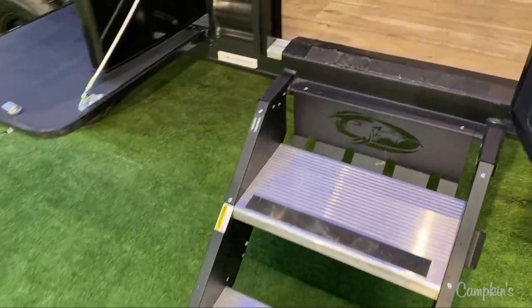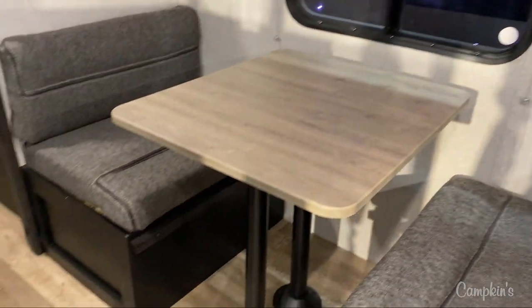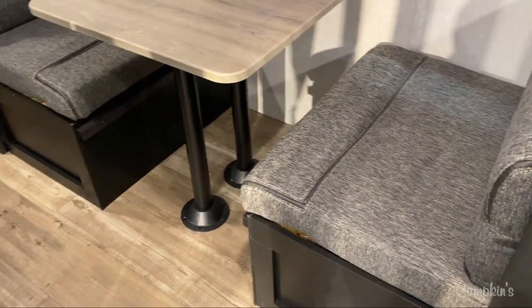Let's go inside and have a look. Of course, you've got these great Morryde steps going into the trailer, and then we'll start with the dinette. So you've got a nice little dinette here, which has seating for, I would say, three, so 2.5 people.